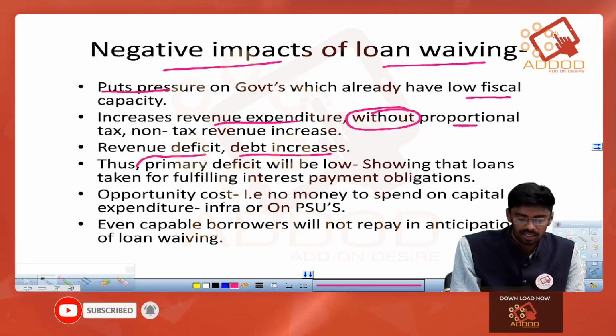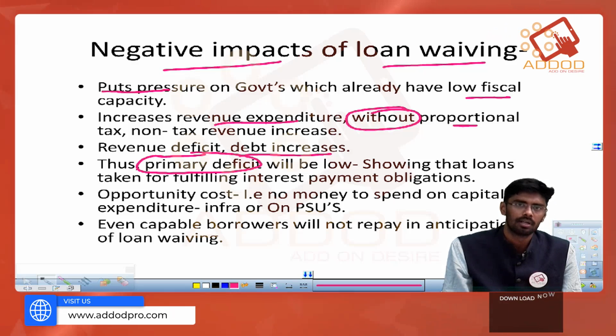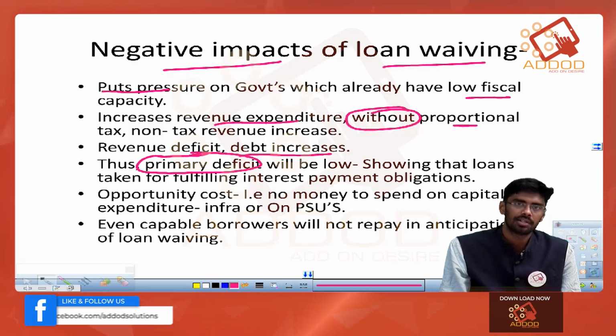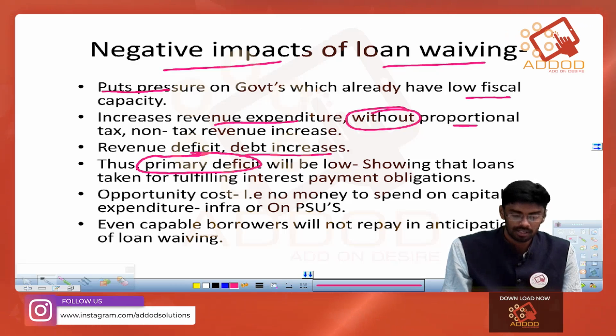Also, the primary deficit, which mainly explains the debt and the interest obligations of the government, says that if the interest obligations of the government are more, it shows that only for paying back the interest, the government is borrowing money.